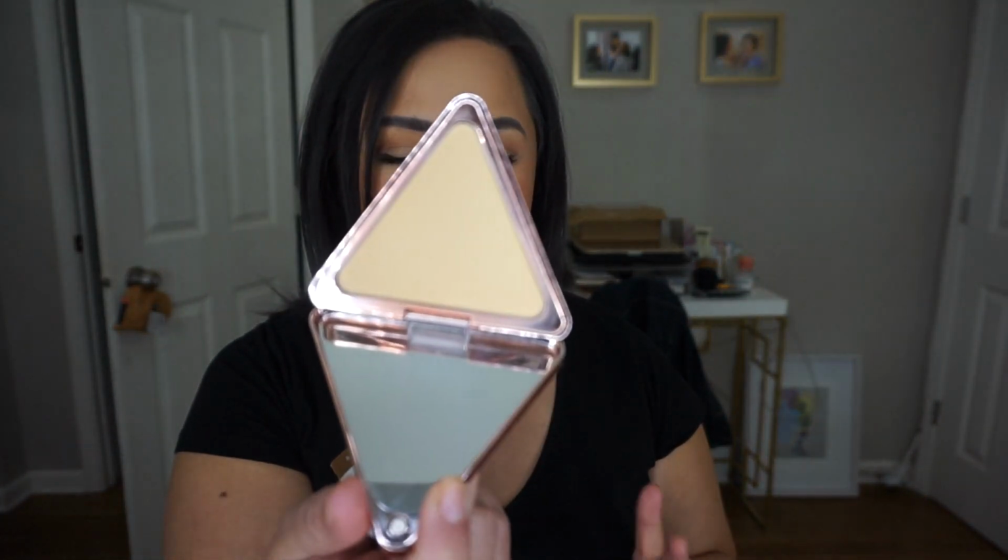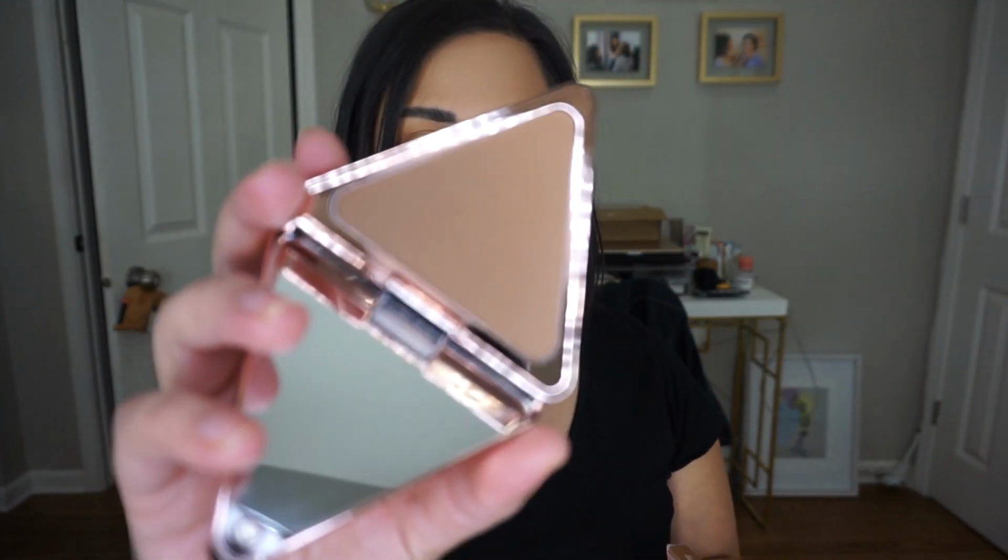And this, at first I wasn't too sure about, but I really like it actually. I like using it with a big fluffy brush all over my face. And then I also picked up Courage bronzer, which is a great neutral undertone, and it really just looks very beautiful and natural on my skin.